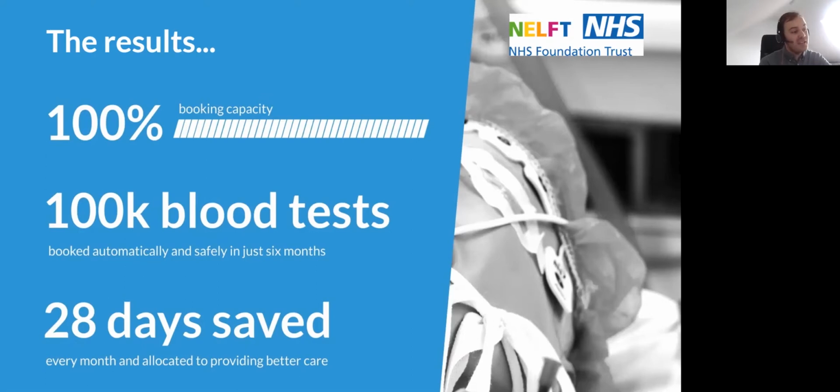So it's been a real success story, and we're really proud of this one because we've helped reallocate, I think, 8 members of those 10 members of admin staff within the CCG into other departments, into other areas within the trust. So it's been fantastic to see us have that effect.